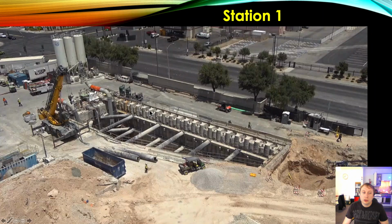Station number 1. So this was an existing launch pit. Both the TBMs were launched from station 1. As you can see, excavation work was commenced here using this articulated arm with a breaker on the end. I've never ever seen it done like that. I have no idea why they're doing it like that. Why not just drop some retaining walls down here, and or maybe even sheet piling and then excavate?